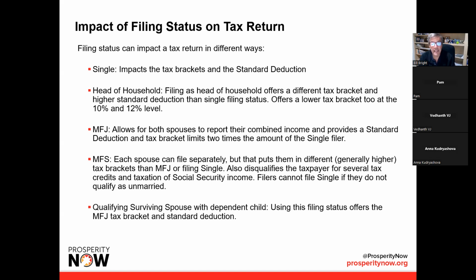Again, they cannot file single if they do not qualify as unmarried. Now, this gets into some situations where, if there's a head of household situation because there's a child, we could ignore the fact that they may be married but didn't live together. If they're still married but there's no children involved, and they want to file single, we have to have that conversation with them to make sure they understand that this may come back to bite them someday. Because frequently they haven't seen their spouse in years.